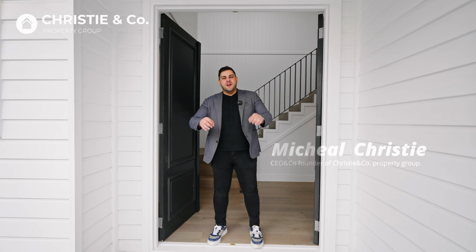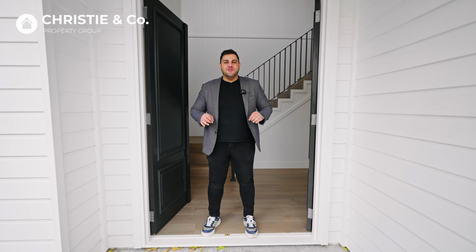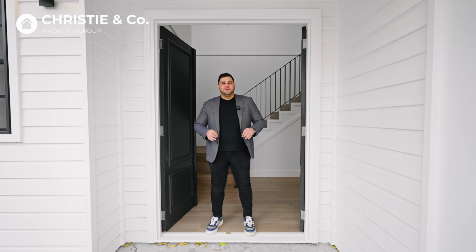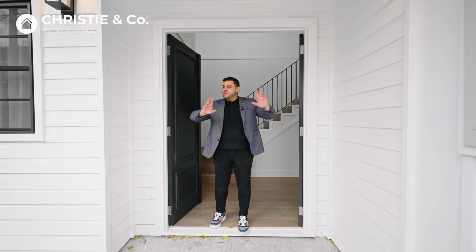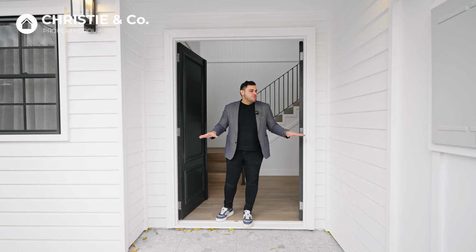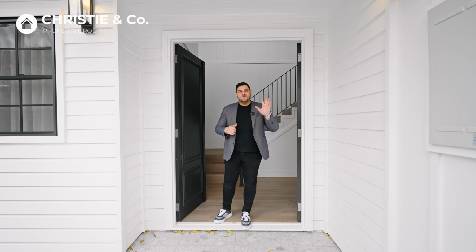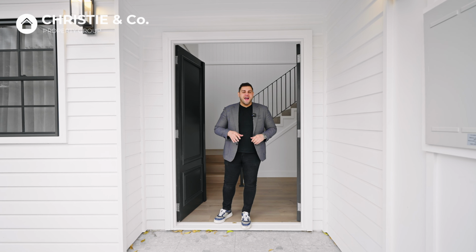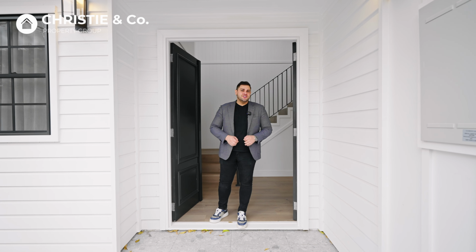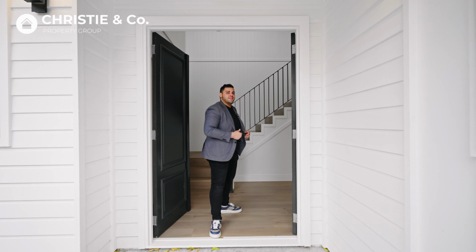Property Group, and we are here on the north side of Brisbane in Hendra, standing in a brand new completed home. This home has just been built and it is absolutely astonishing. 35 meters of street frontage, 405 square meter block of land, 396 square meter internal, 5-bedroom, 3.5-bath, 2-car garage with a swimming pool. These finishes are absolutely stunning and I'm really excited to show you through. So come on in and let's have a look.